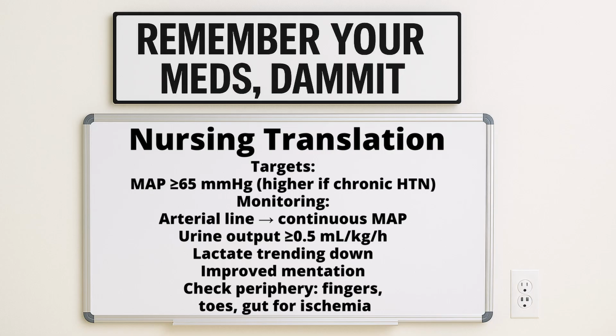And the big things to watch out for, I cannot stress this enough. There's a reason that Levophed has the bad reputation that it has. You're going to be watching fingers, toes, and gut for ischemia.